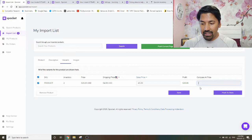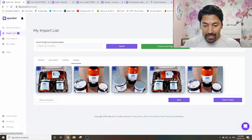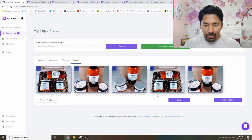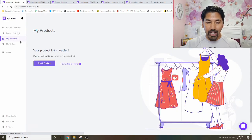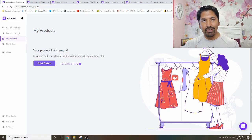Compare at price, you can set it at, let's say, 60, and it will cross out 60 and show 45 as a sale price. Images: you can see here the images that are provided by the supplier. Again, very high quality images in my opinion, that you can import to your store directly without needing much modification or cleaning up. Once this is all vetted, you can push it to your store directly, and it'll show up in your My Product listings, and it'll also go to your Shopify store. Then it allows you to modify and finalize your listing on Shopify.